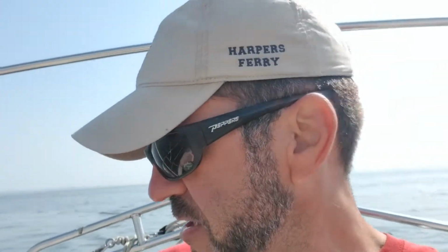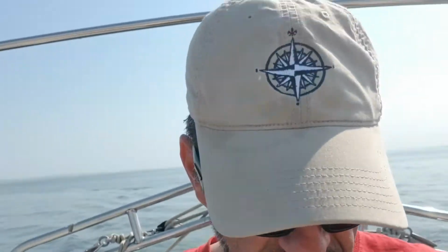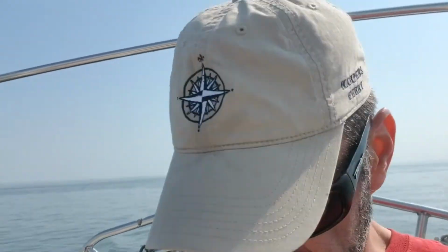I had it up to like 2,500 RPM or so, and that was getting me about 6 knots with about a 5 knot headwind or so, and that's about where I'm at right now. Just headed north out of Thomas Point and heading up toward the Severn River to go into Annapolis.